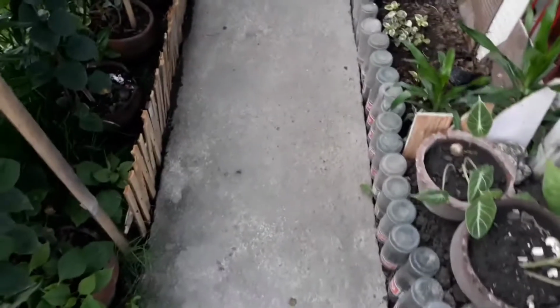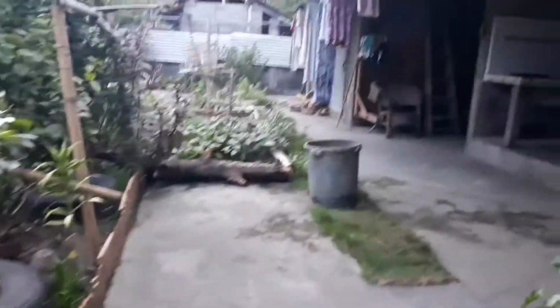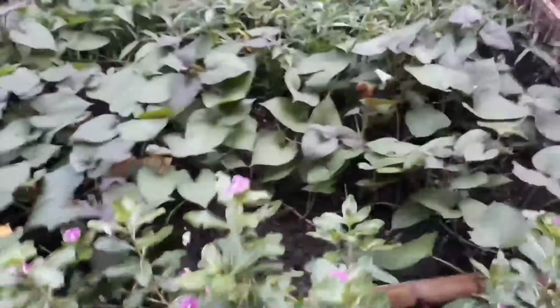Come on. Next. Oh, look at that. Both of them. Moving very fast. Well, oops. And for the last thing, I don't know what this is, but very beautiful and wow. I don't know what this is, but very yummy and beautiful.